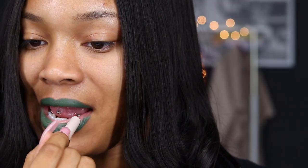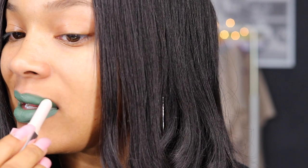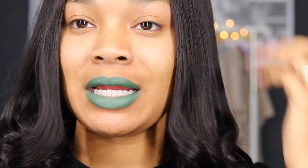Now we have Midnight Wasabi, and I love wasabi with my sushi, so I'm automatically feeling this color. I think definitely if I had a full face on, it would look even more popping. I've never really had a green lip, and I've always wanted a green lip. So this color is definitely a go for me. It's a go.